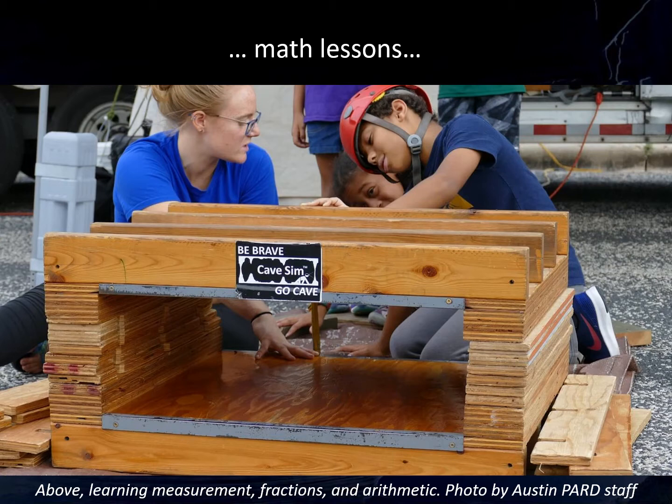We also teach math. These kids are at that same program with an instructor showing them how to use a tape measure, and they are doing addition and subtraction of fractions as they enjoy the CaveSim squeeze box.